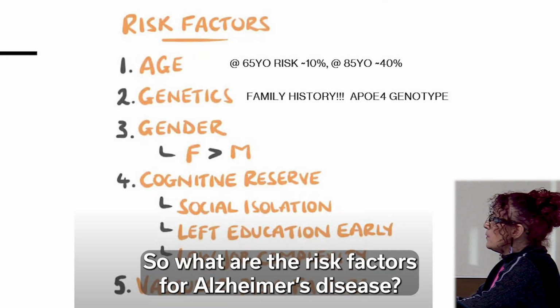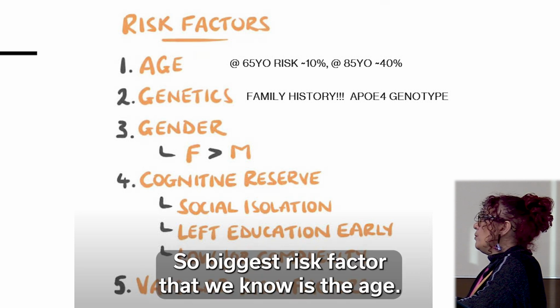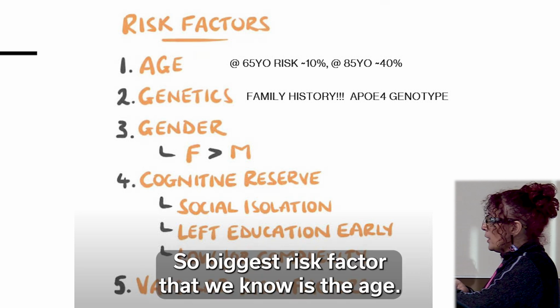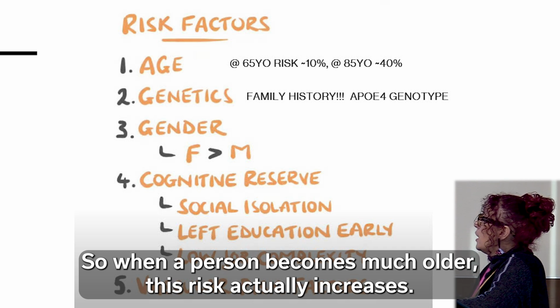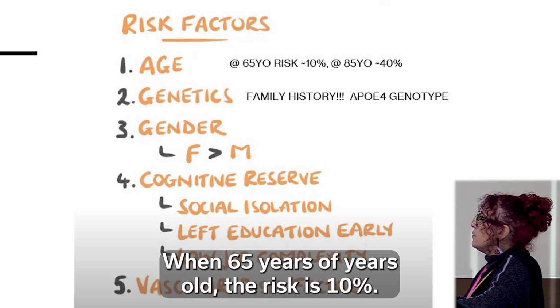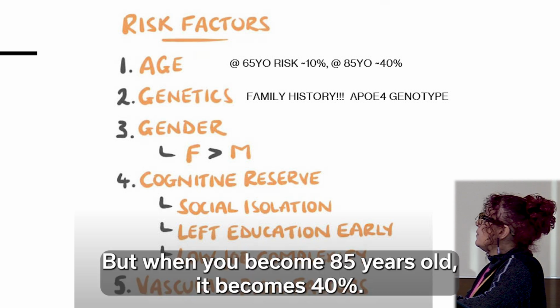So what are the risk factors for Alzheimer's disease? The biggest risk factor that we know is age. When a person becomes much older, this risk increases. At 65 years old, the risk is 10%. But when you become 85 years old, it becomes 40%.